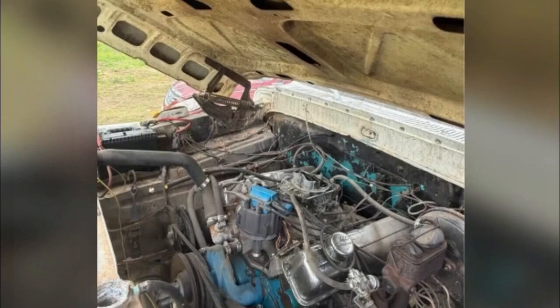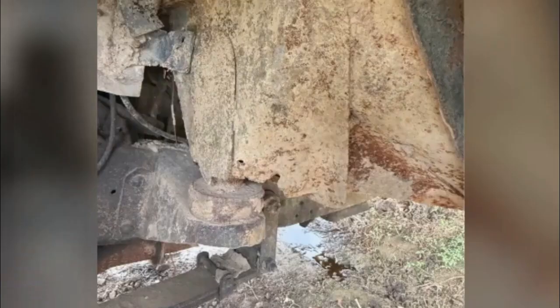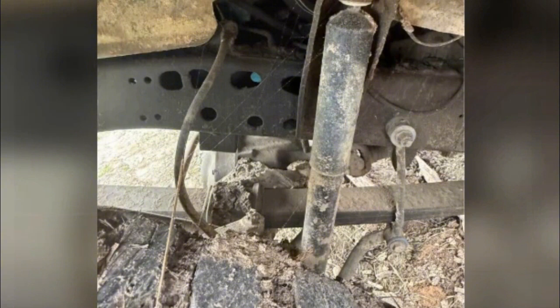The truck will run and drive around the yard, but it's been sitting for a while and needs some attention. That said, the bones are strong. It's powered by a wickedly built 390 V8 with paperwork to back it up. The engine was built a few years back and could use a fresh tune-up, but it's paired with a 4-speed manual and 4WD drivetrain, making it the real deal for classic off-roaders.